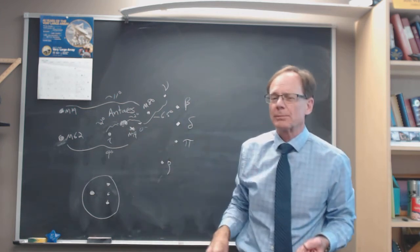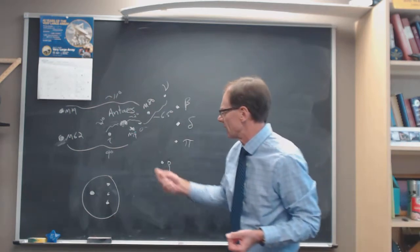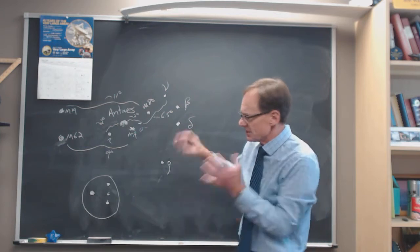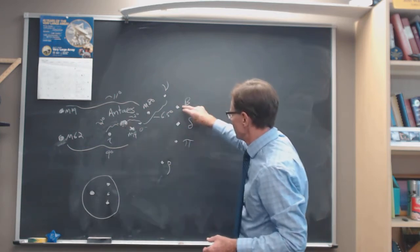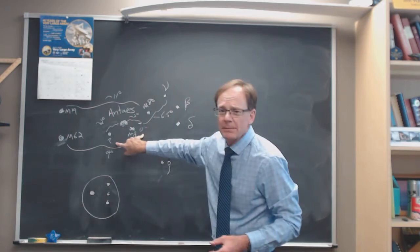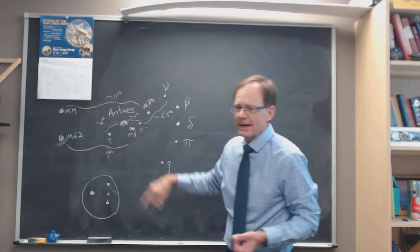And you'll find it. Low power eyepieces, which are a great way to observe these things, will show M4 and Antares in the same field of view. So that's your target. Learn Antares, learn beta, delta, and pi, the three stars out here. See if you can find Sigma and Tau in Scorpius, and then locate M4 down here.